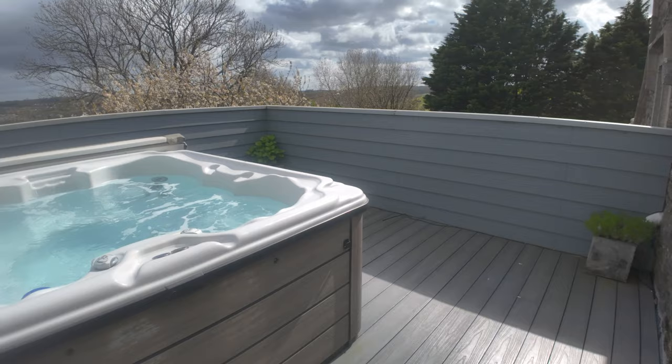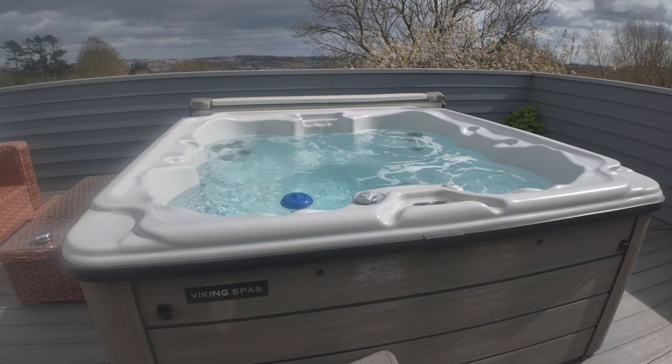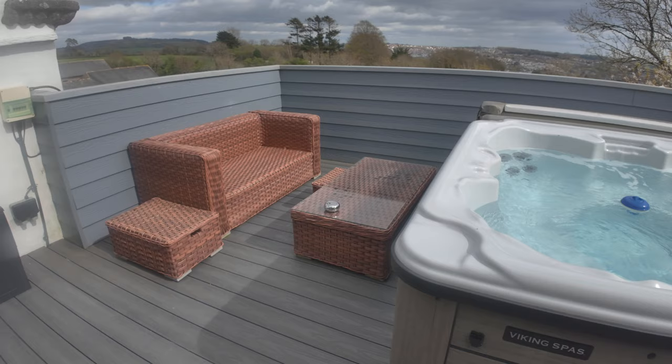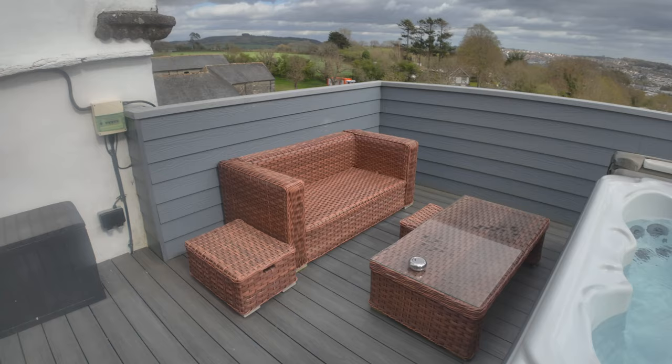Absolutely fantastic. You've just got married. You've booked the Royal Suite for your wedding night. You've got yourself a hot tub to come and enjoy. You can't really beat it, really. Fantastic room here. Okay, it can be expensive, but we got it at a good price. As I say, we'll tell you that price at the end of this video. So let's take a look around here.